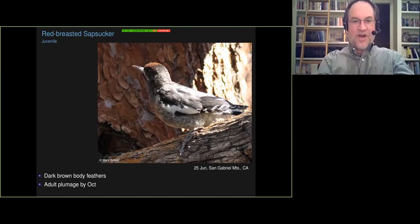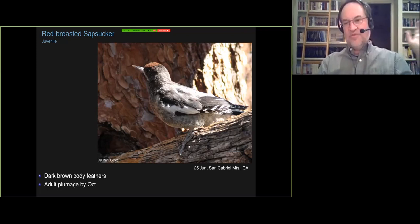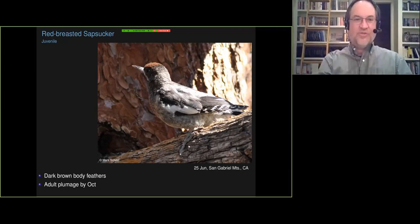But one reason why I put this on here is that these guys molt very quickly. They molt on their breeding grounds, and by the time they're ready to move around, they're in essentially adult plumage. So the only time you're going to see these juveniles is in the summer on the breeding grounds. And if you see one in the winter, it's not going to look like this. And this will be important when we get to, in particular, yellow-bellied sapsucker, which has a different molt schedule.